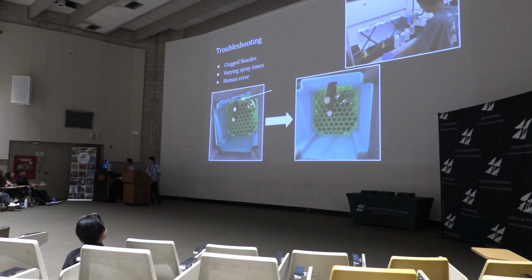Some problems we ran into during this experiment was that our nozzles would keep clogging, and this would vary our spray times. While we're aiming for 3.3 grams deposited on the candle, the nozzles would clog, so sometimes you would get 1 gram deposited. To fix this, we found it best to put the nozzle in an ultrasonic cleaner and to flush the whole system with pure water.